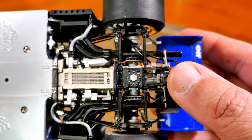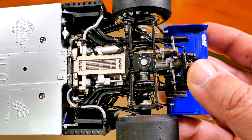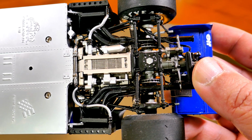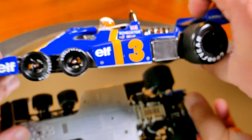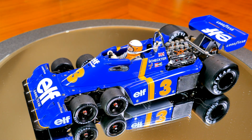Detailing on the underside, well, it is a Formula One car, so there's, you know, a flat bottom here. And then you can also, that is if I can get it to focus, you can also see the underside of the engine, the sumps, and all the goodies down here as well. You can see the tubing to the radiators and so on and so forth. So again, nice detail there. Okay, so that is my review of this, like I said, famous car here.